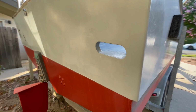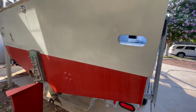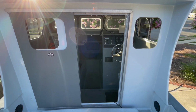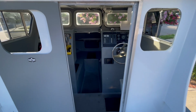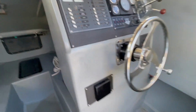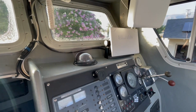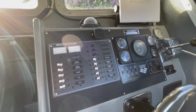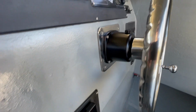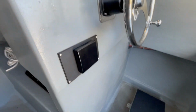We repainted the bottom paint on the back. We still need to put windows in, and that sliding door needs a handle. But we've tackled a lot of the electrical. The helm has been flushed. We added a cup holder. We added a step stool because Ryan is short.